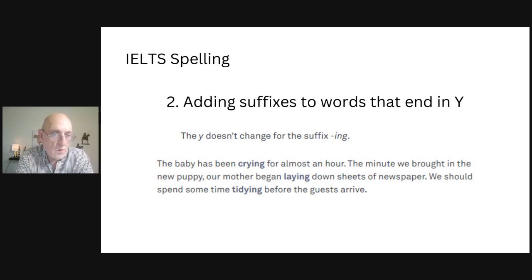The baby has been crying for almost an hour. The minute we brought in the new puppy, our mother began laying down sheets of newspaper. We should spend some time tidying before the guests arrive. So if the suffix is an ing, don't change the Y to I. For all the other suffixes, ed, er, est, make sure you change the Y to I before you add that new ending to the word.